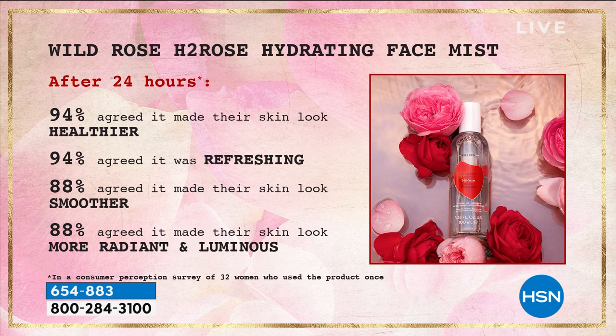94% agreed it made their skin look healthier. 94% agreed it was refreshing. Smoother, radiant, and luminous. This is just after 24 hours.